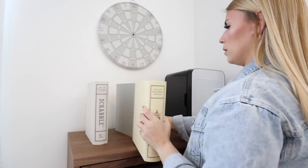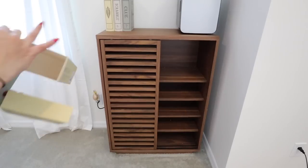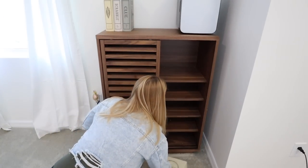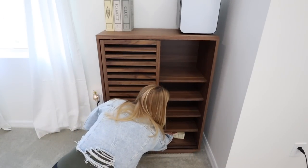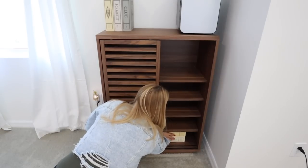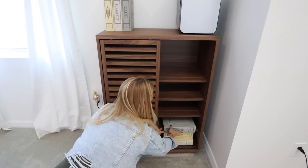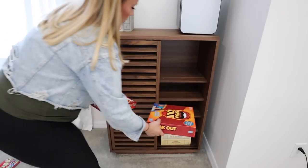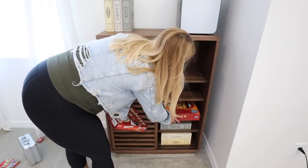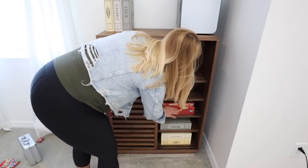They have all of your favorite games, and I picked the three neutral ones just to kind of match the colors of the space, and I am obsessed with the way that they look. I stored the sleeves that the games came in just kind of on the bottom shelf of the Luca cabinet, and then also decided to bring up all of our board games because this is a space where we would play board games with friends or with our family in the future. So I wanted to bring up all of our board games and store them inside, which was what I was planning to do with this cabinet all along.